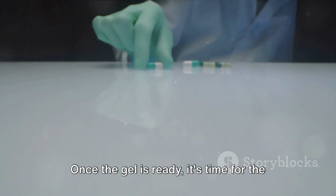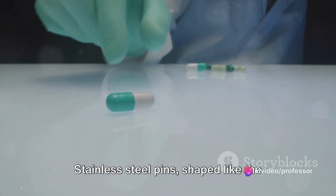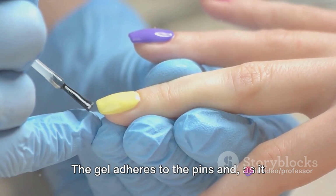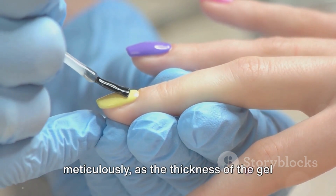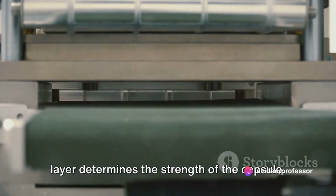Once the gel is ready, it's time for the dipping process. Stainless steel pins, shaped like the desired capsule, are dipped into the gel. The gel adheres to the pins and, as it dries, forms the shape of the capsule. This step needs to be controlled meticulously, as the thickness of the gel layer determines the strength of the capsule.